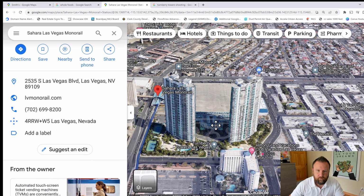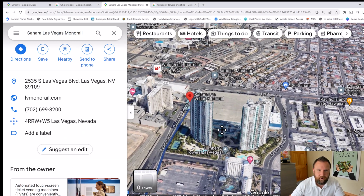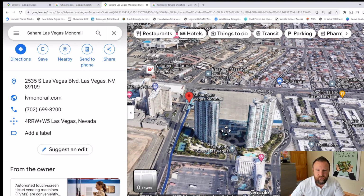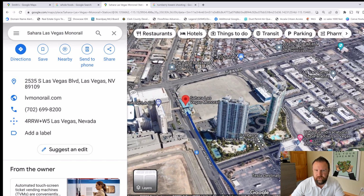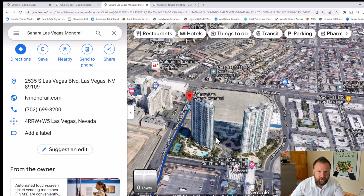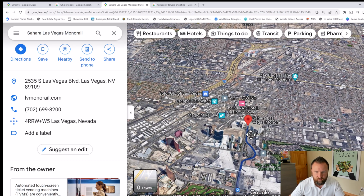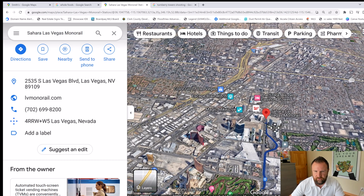Now, let's get into Turnberry Towers. Turnberry is a great spot, but there are a few things that trouble people when they're looking at purchasing in this community. So the number one thing, well, let me show you this location first, and then I'll show you what's first on our list.